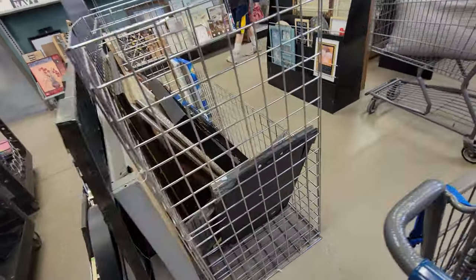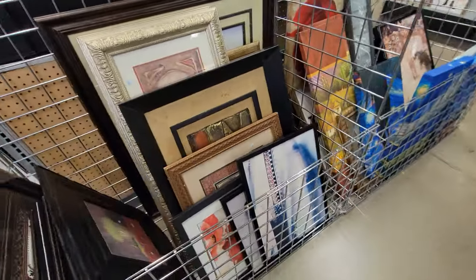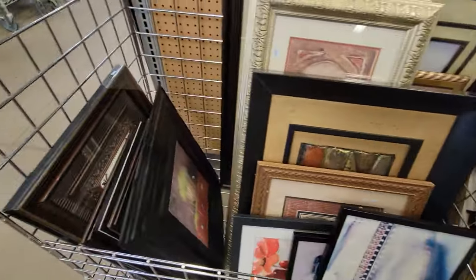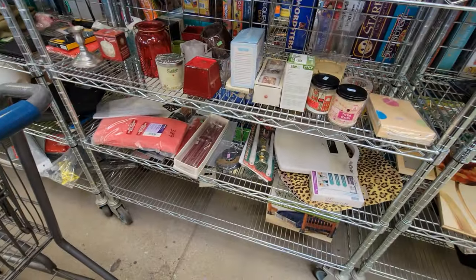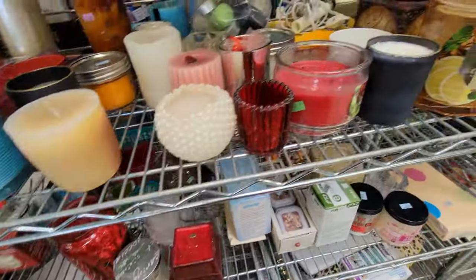Clocks. The bigger artwork and stuff is $9.99. It's the Van Gogh thing, three pieces. And then we've got just some photo frames, some candles.